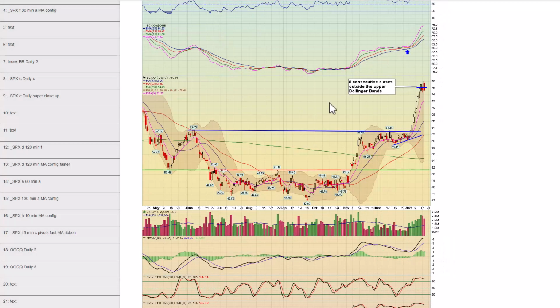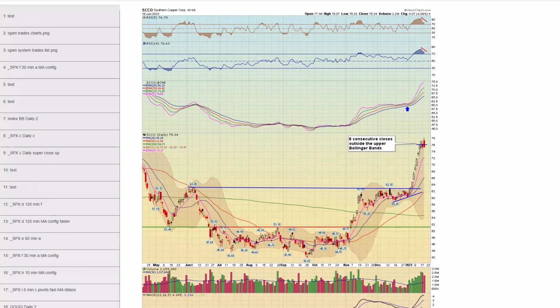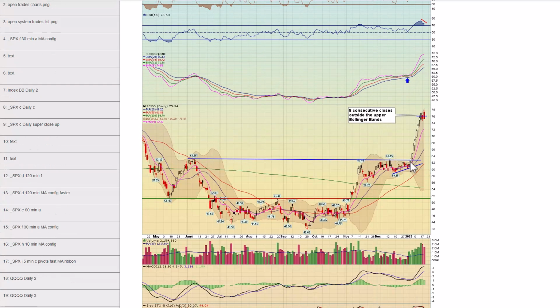Next, chart 39, SCCO. This was the star. We picked this as a long idea a couple weeks ago out of this coil. This is, again, a copper stock. It went right with the commodity that had a similar pattern. Just rocketed out of here.